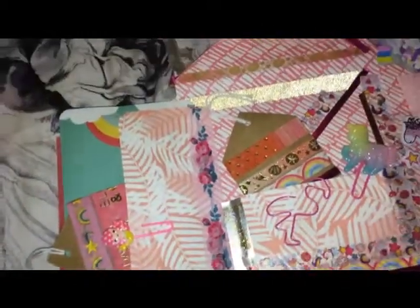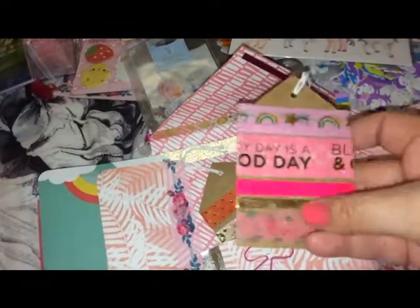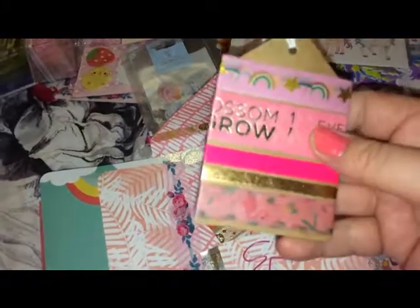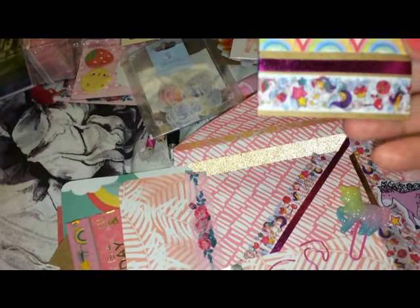Oh, this is beautiful. How are you gonna show me how you make this? Oh, and then just give me a tag with loads of washi samples on. Generous amount as well. Thank you so much. This is gorgeous. And then more here. Oh, thank you.